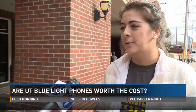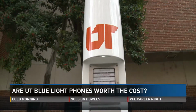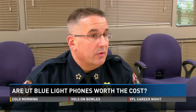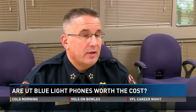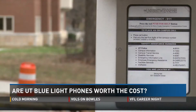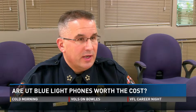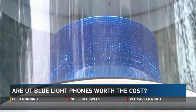They do have one real use for UT Police, though not too often. If we had to lock down the campus in an emergency, a tornado was coming through campus, we have the ability to talk over those throughout campus. Until the university finds a new way to broadcast across the whole campus, blue light phones are here to stay. If we can touch all those blue light phones, we stand a much better chance of communicating with everybody.